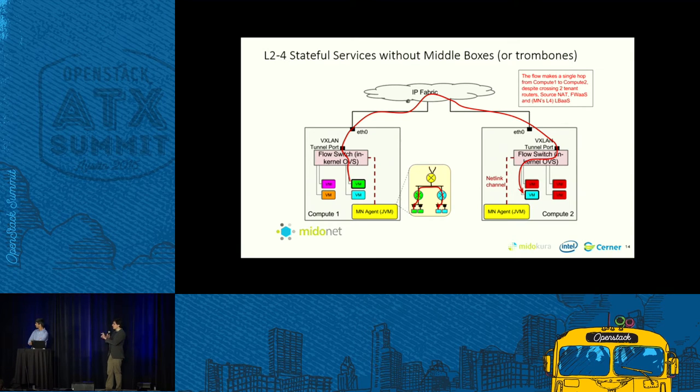Next slide, please. What I want to show you is that in our implementation, we'll be able to do a traversal of that entire topology, which had only layer 2 through layer 4 elements, no layer 7 elements like VPN or advanced firewalls. But we can do that all in a single physical hop.